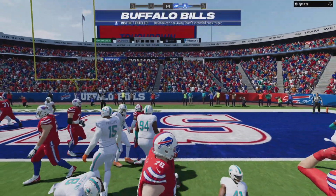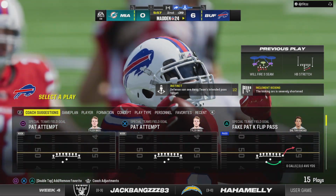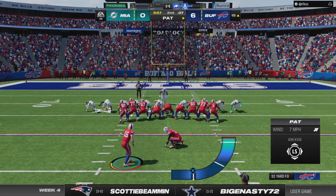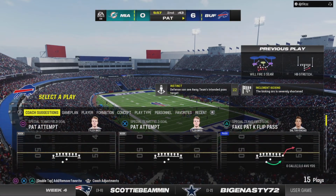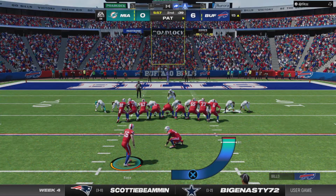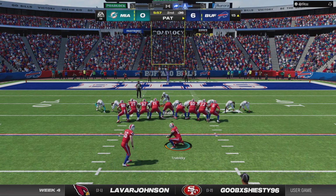And he takes it in across the chalk for a Bills touchdown. Brian Robinson Jr., his first touchdown on the year. And the Bills post the first points of the ball game as they take the lead here in this second quarter. Now the Bills are going to use the first of their timeouts. They'll have 2 remaining as we step aside here in this second quarter.